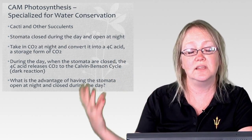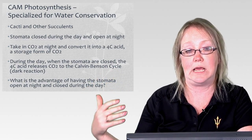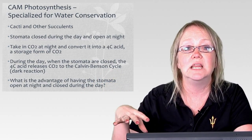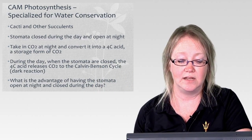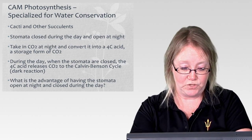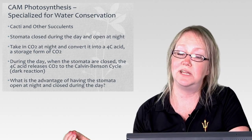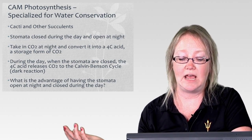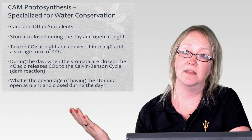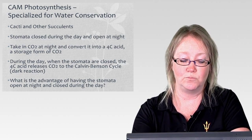And then during the day when the stomata are closed, they have the stored carbon dioxide in another form that can be made into glucose without needing to pull in more carbon dioxide at the same time. So during the day when the stomata are closed, the carbon dioxide that was turned into a different 4-carbon acid overnight releases its carbon dioxide to the dark reactions, and the plant can then make glucose during the day without having to have its stomates open during the day.